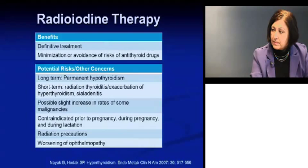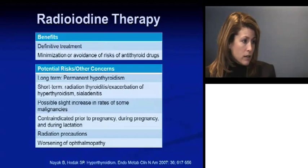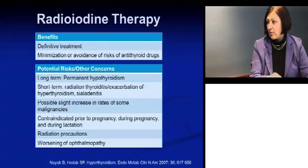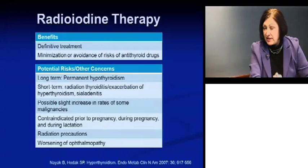There may be some other concerns, particularly this is something that should be avoided in patients who are pregnant, who are breastfeeding, or women who plan to become pregnant in the near future. Do you need to confirm the absence of pregnancy? I'm assuming they do that before they get absolutely. And you need to advise the female patient that you don't want them to get pregnant for how long afterwards?